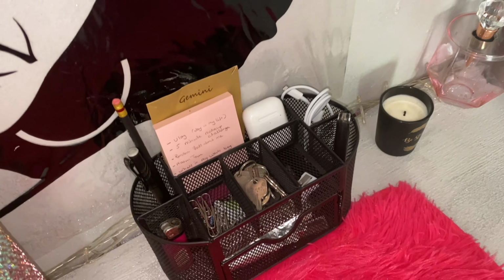There I have the last candle. I don't light this one. And then this one, and then this is my wine glass that I got myself. So yeah, guys. And then I have this umbrella that I got from Vail that I went to in 2020.